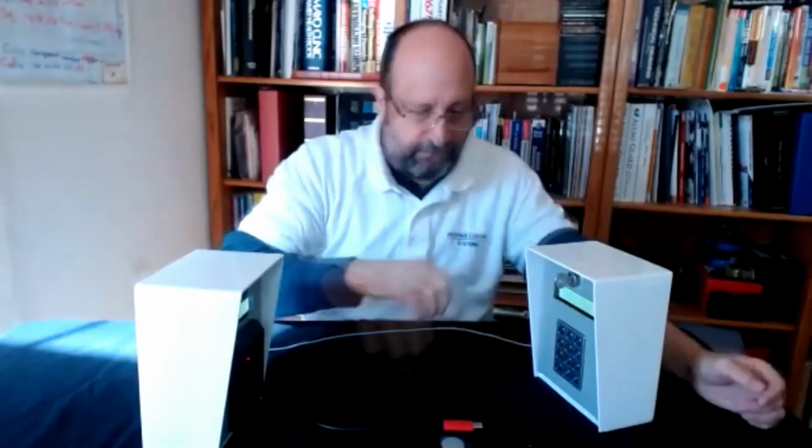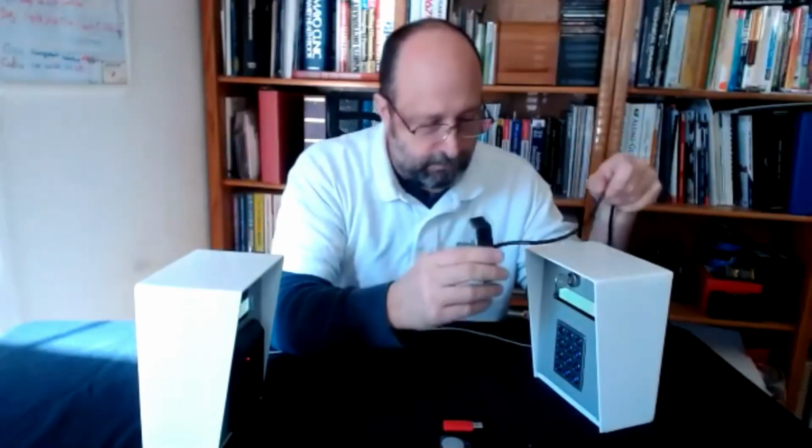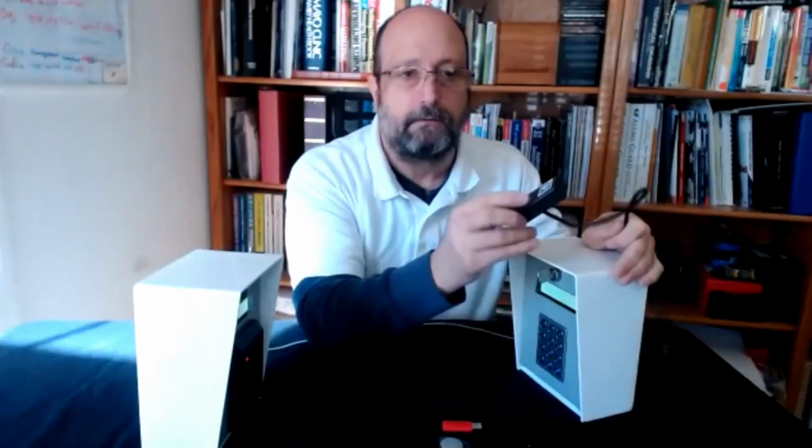He's asking how far the range is. The range is probably about 15 feet. Only because this is a metal box, the range gets limited. So when this is in the box, we've tested like 15, 20 feet. But if you really need more range, it could be mounted on the front or on the side or anywhere. Okay.